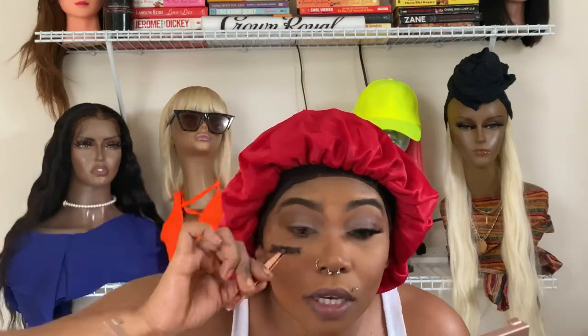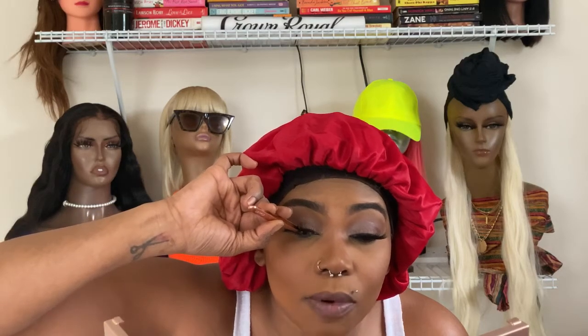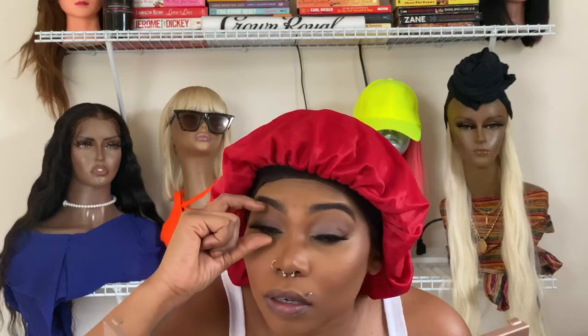Lash in hand like this, you look straight ahead. And when you look straight ahead, you take it and you go on top. You don't go like this, you go on top so that you'll be able to see your lash line. When you go on top, you're going directly on top of your lash line. When you put them straight on, straight forward, that's how they end up on your skin, up there on your eyelid, and they ain't supposed to be up there.